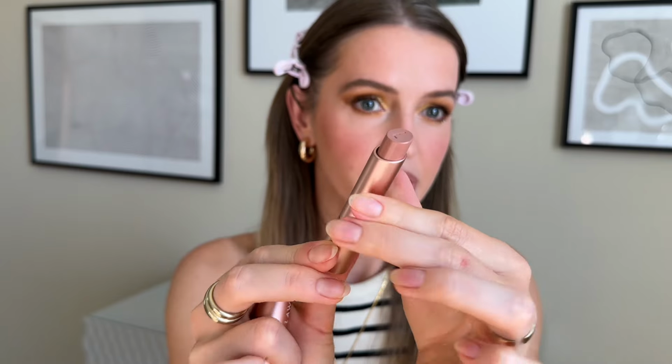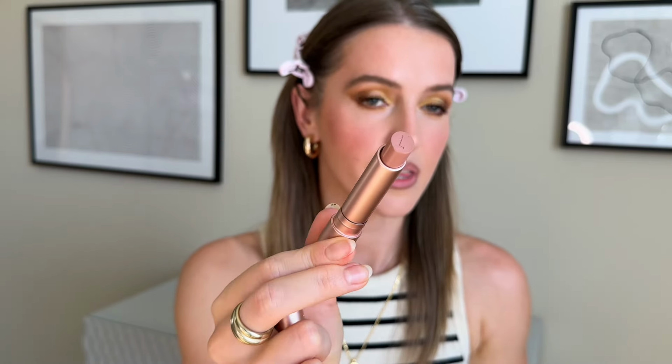I've been reaching for it non-stop and neglecting all my other lip liners, which is not great, but I just love it so much. This is the Forget the Filler Balm Stick in the shade Sweetie. It looks like such a gorgeous nude shade. I don't really know if you can see, but it has a lot of this gorgeous cool toned pink sparkles in it. Oh wow! It has this like pearly finish to it.